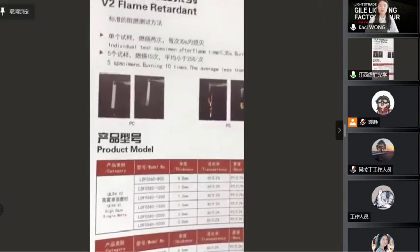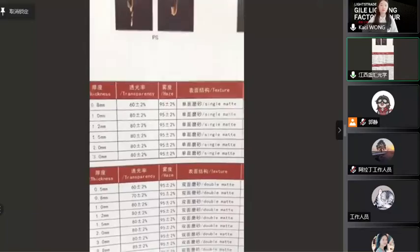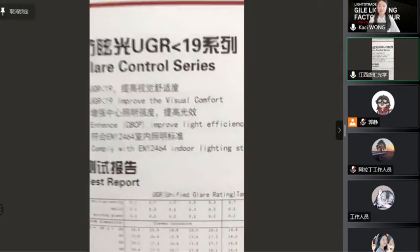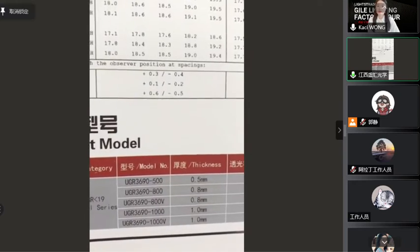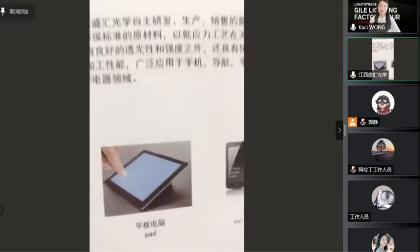Now we introduce our UL94 V2 fire resistance products. We have more than 40 different types of diffuser. Our standard size is 1.22 by 2.44 meters. And the next one is the UGR below 19 series. It is used for classroom lighting and also large office lighting. We have 5 different types of products and different light transmittance. I will show the products later.